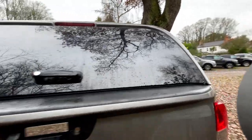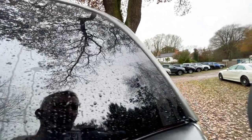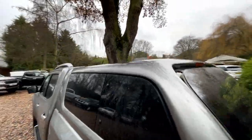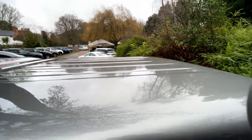What kind of canopy it is. There's nothing on it. Is it a Truckman? I don't know. Usually Truckman ones have got a thing on it, so I'm not sure. It looks like a decent quality canopy though. It's got the side popping windows. You can see it's in nice clean condition.